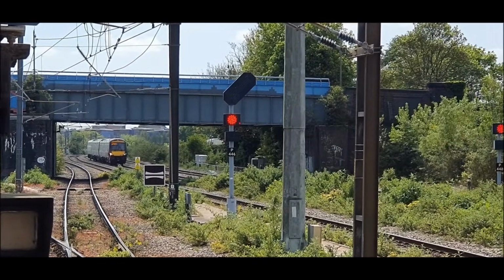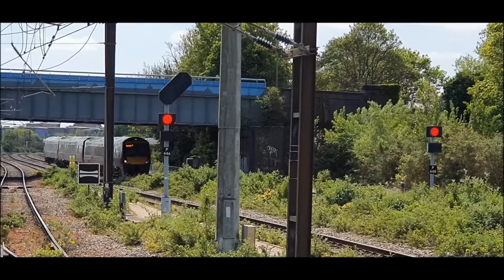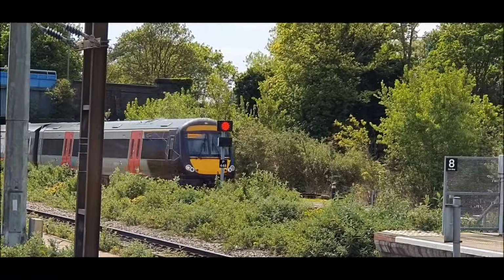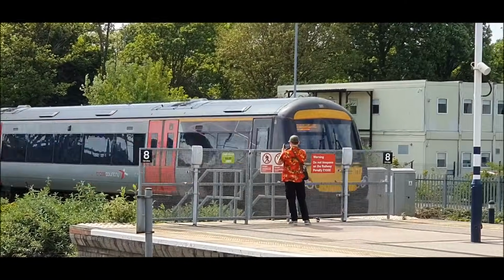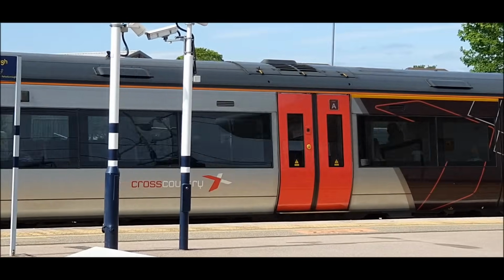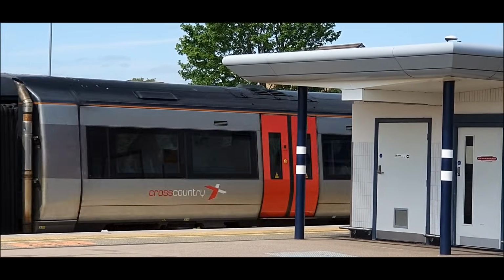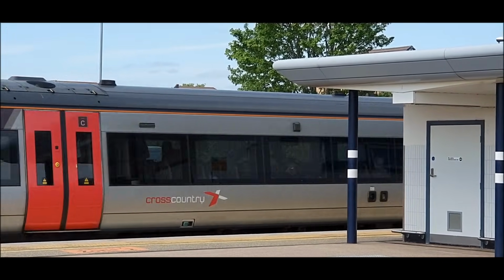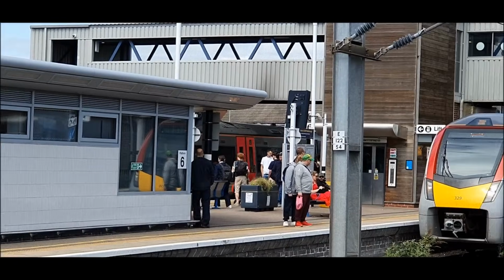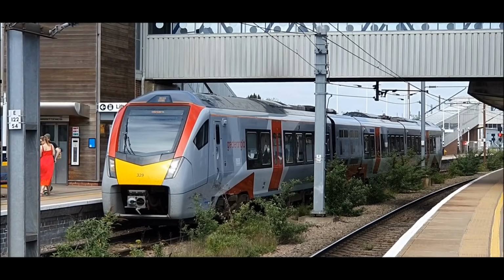Okay, the next train to arrive, coming in nice and early, is going to be the 11:54 cross-country service from Stansted Airport to Birmingham New Street. Which is 170-107. I have to say that whilst it isn't an exciting livery, when the sun hits it, it complements it very, very well. I have to say, the same thing can actually be said for the Greater Anglia livery as well.